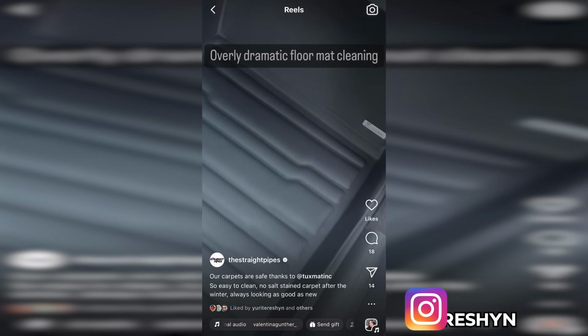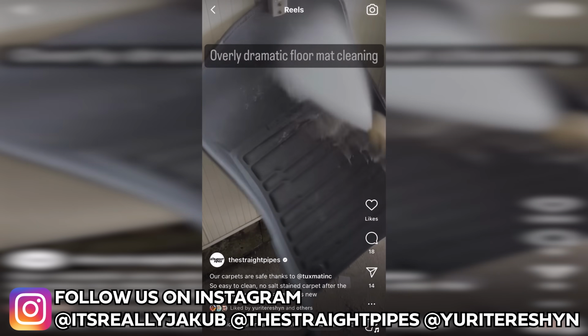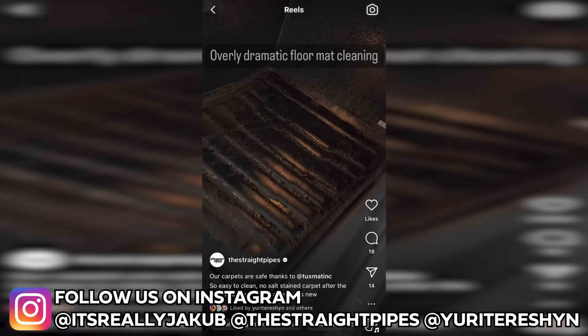I get it. Have your TuxMats been doing well this winter? I saw you did a cool little power wash video. Yeah, dude, they cleaned up so well, literally like no effort.